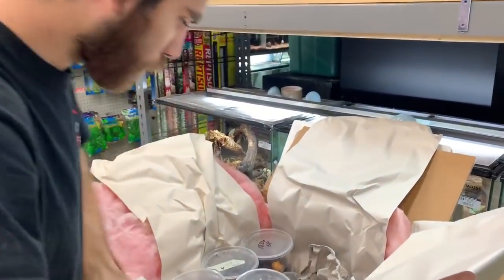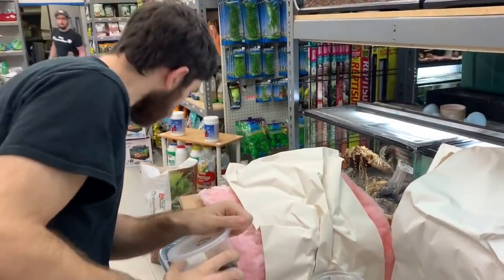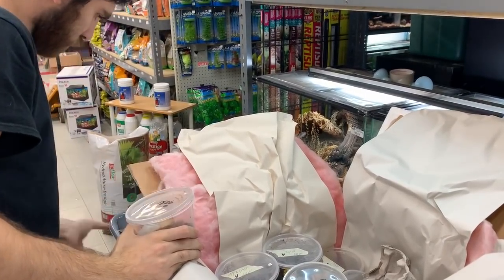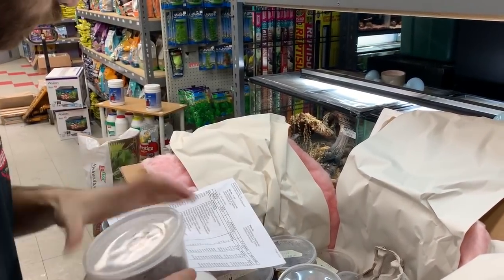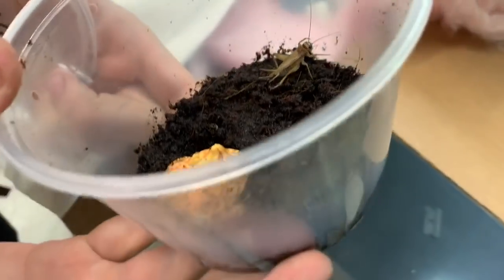Okay, bunch of Pac-Man frogs at the top here. Jesus, they sent me a lot. I think these are the albino strawberry pineapple. Sweet, cricket in there.